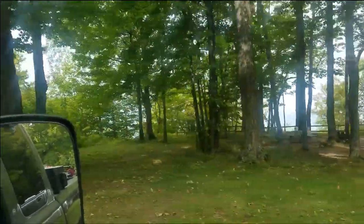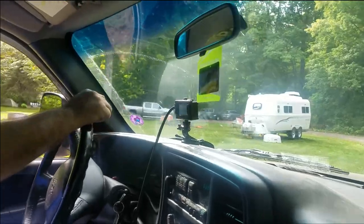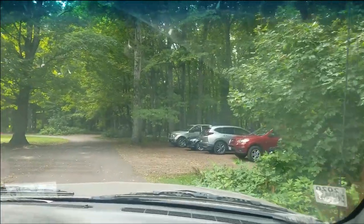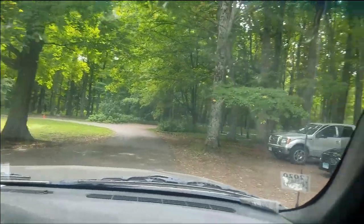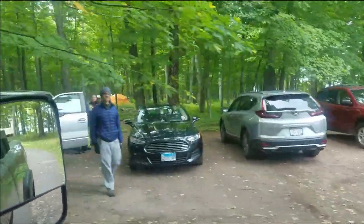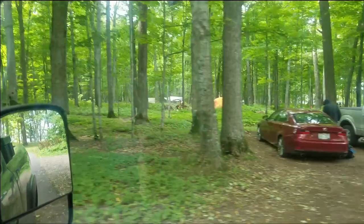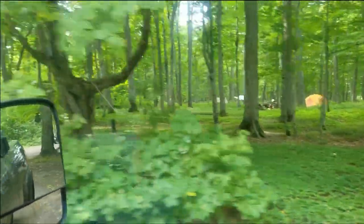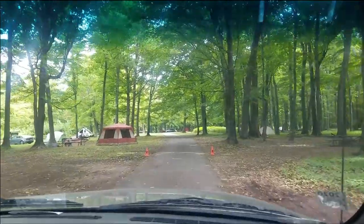Somebody's little, or one of those little Oliver ones. Those are nice. Just walking, tent camping in. All depends on what your needs are. Oh. Yeah, walk-in sites back there. Looks pretty nice. Pretty nice campground, though. They do have bathrooms, that's one good thing.